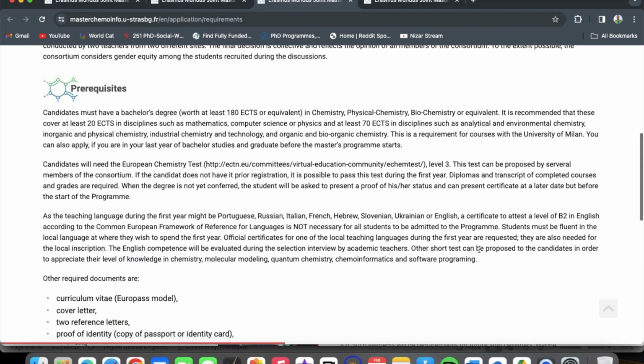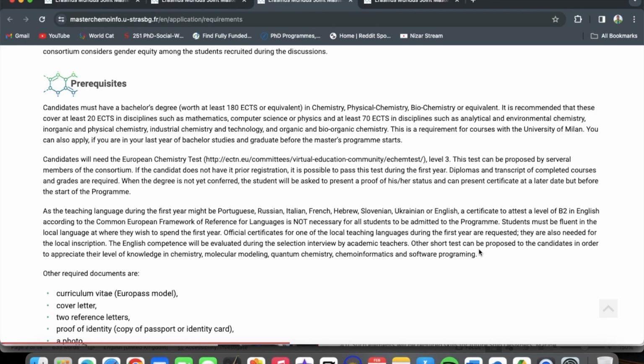Candidates will need the European Chemistry Test Level 3. This test can be proposed by several members of the consortium. If the candidate does not have a prior registration, it is possible to pass this test during the first year. So do not fret. Even if you do not have this European Chemistry Test, you can do it during your first year if you are enrolled on the program.